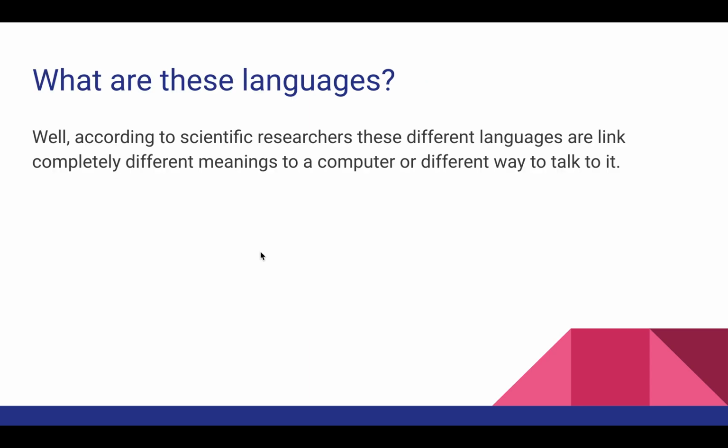So if you're a kid and you want to learn, you should start with Python because it's very good. What are these? Well, according to scientific researchers or programmers, these different languages are different ways to talk to a computer, different ways to tell a computer to perform a task.